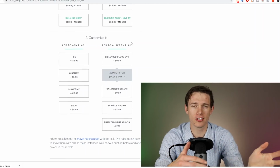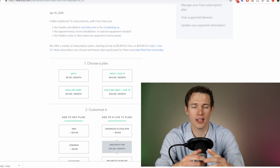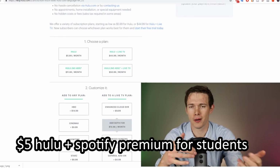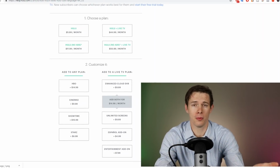There's also the other bonus that if you are a student, it's $5 a month, and you can get Hulu, just the on-demand content. So really cool there that it comes at $5 a month, plus you get Spotify Premium. So a nice bundle there. You're saving a ton of money if you're a student. Definitely check that out and don't pay the full price on both of them.